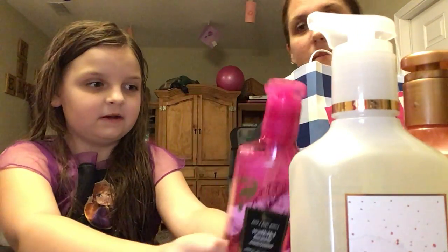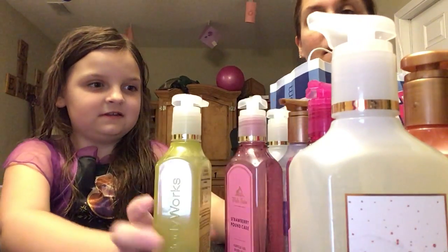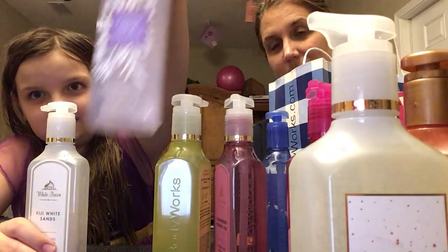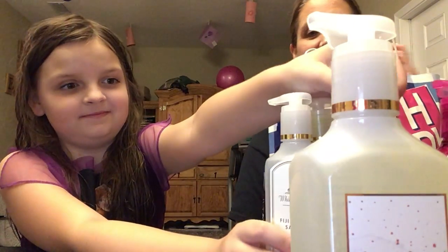That was the Omega Stick. This is the coconut one. The strawberry pound one. The other citrus one. The CJ Founds, right? The Luna Sun, whatever. I don't know. And then the purple. So I love all of them.